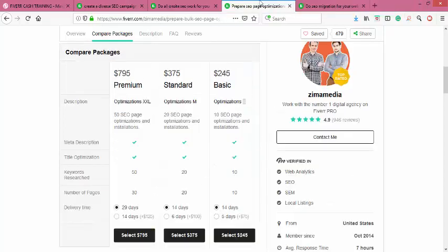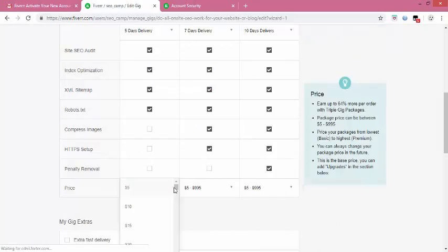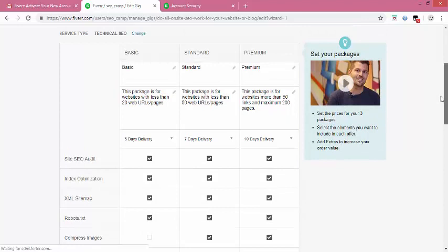Though, what I would like to do is this. I would like to set my own price as I like. For basics, I'll set it to 40. For standard, I'll set it to 90. For premium, I would choose 120. 120 for premium. Yeah, 120 for premium. Now, these are how to set your pricing.